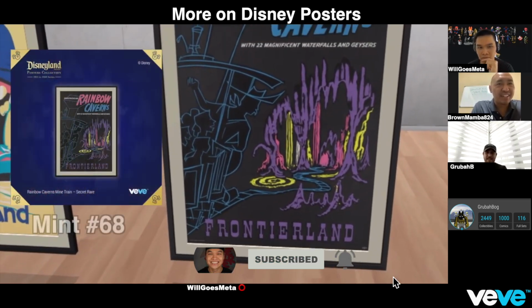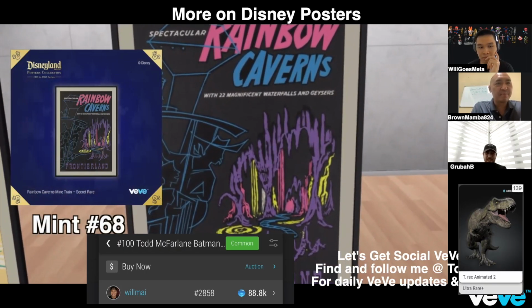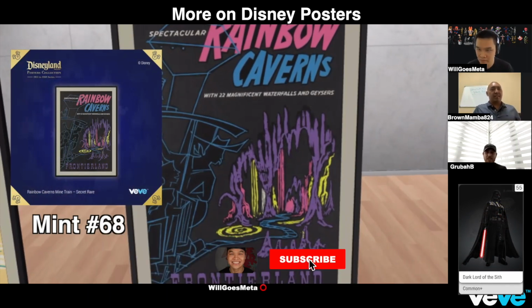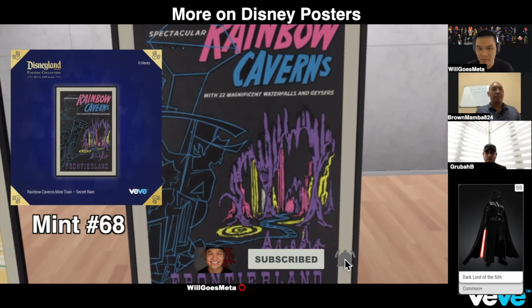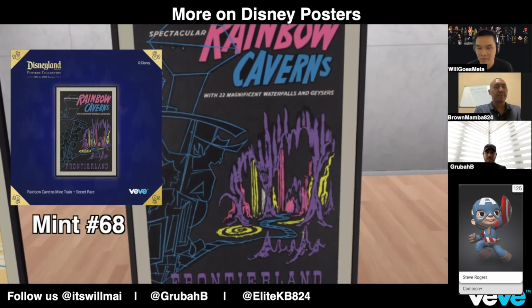Rainbow Cavern, yeah. That's actually my favorite one. I think that's the biggest sleeper. When people eventually do their research, this one is sold for a high value physically, and there's not a lot of them. So I feel like people will start to equate the value to the physical, and this will be the most expensive. But I could be wrong.